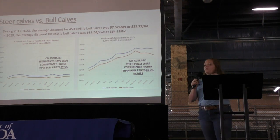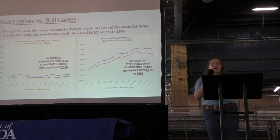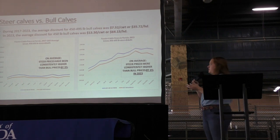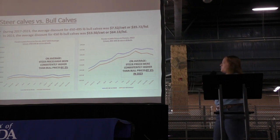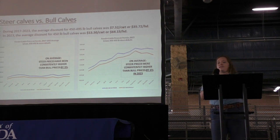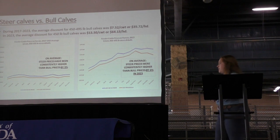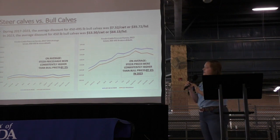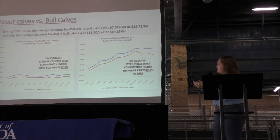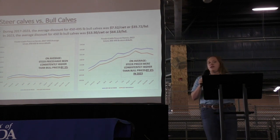Now let's look at 2023 prices, because since we're expecting prices to increase or stay high like they are right now, let's just see what the discount was in 2023. It was $13.50 per hundredweight, or $64 a head. Again, that adds up if you have a whole herd of bull calves rather than a whole herd of steer calves. On average, steer prices have been higher than bull prices by about 5%. And on average, steer prices were consistently higher in 2023 by 6%. So historical data shows us that steer calves go for more than bull calves.